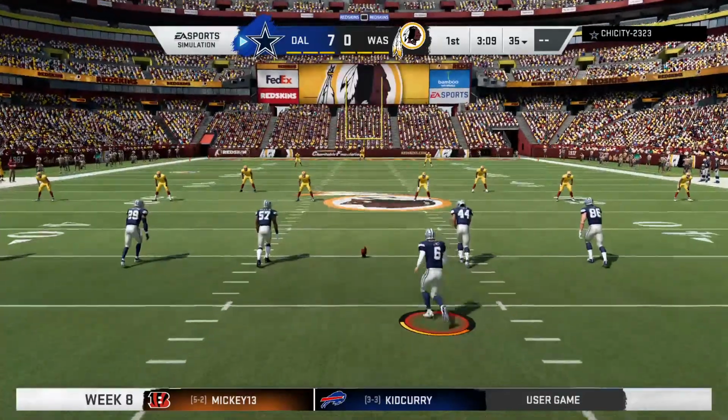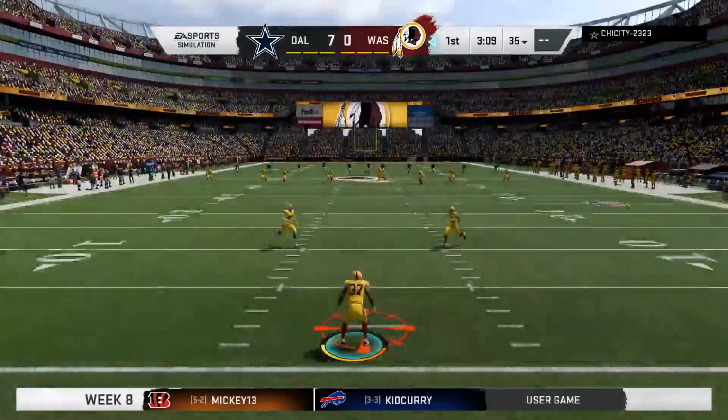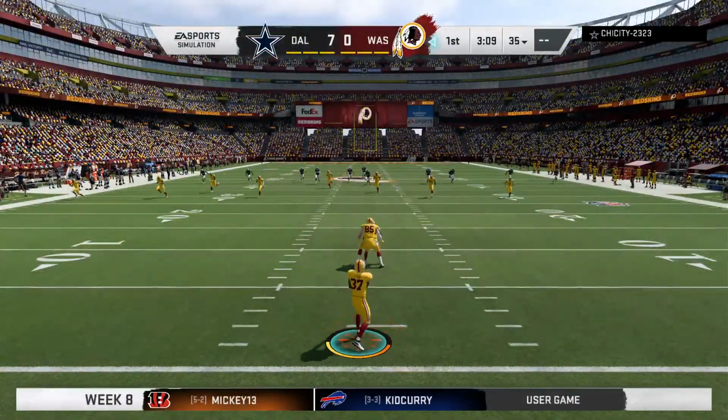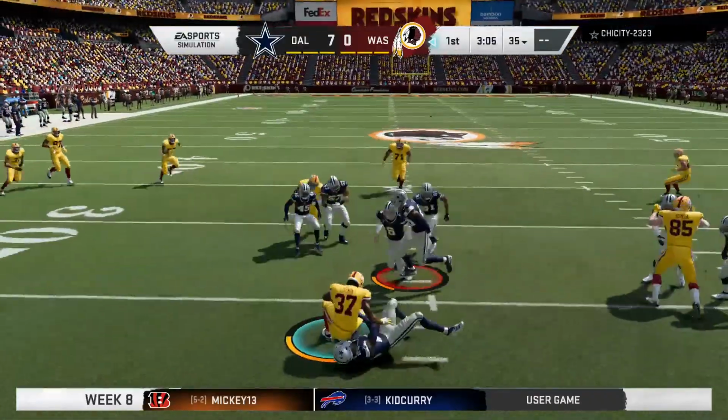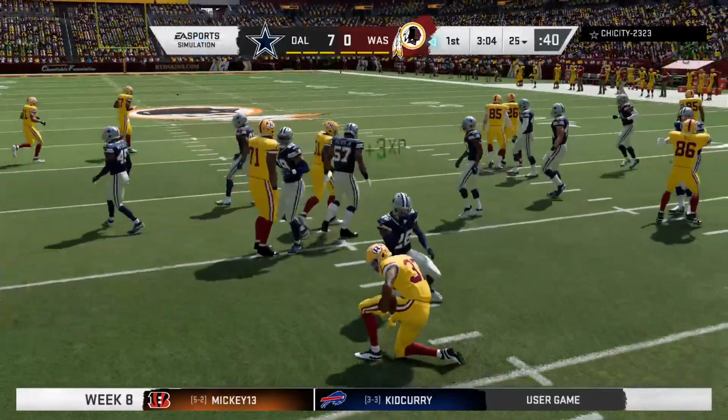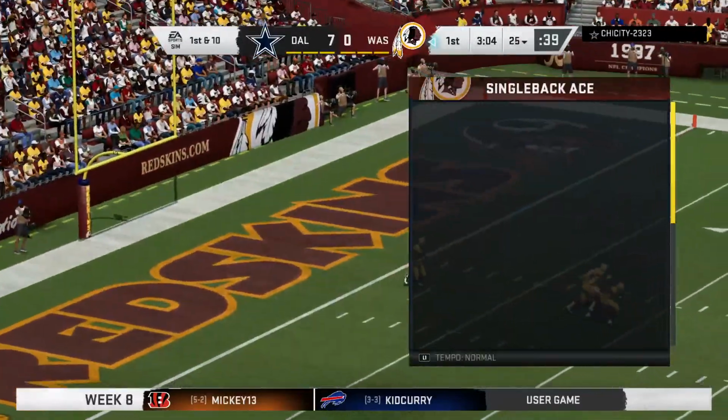Set now to kick this one away, and off it goes. This fielded at the 2. And not a bad return here. He gets it out to the 25-yard line.